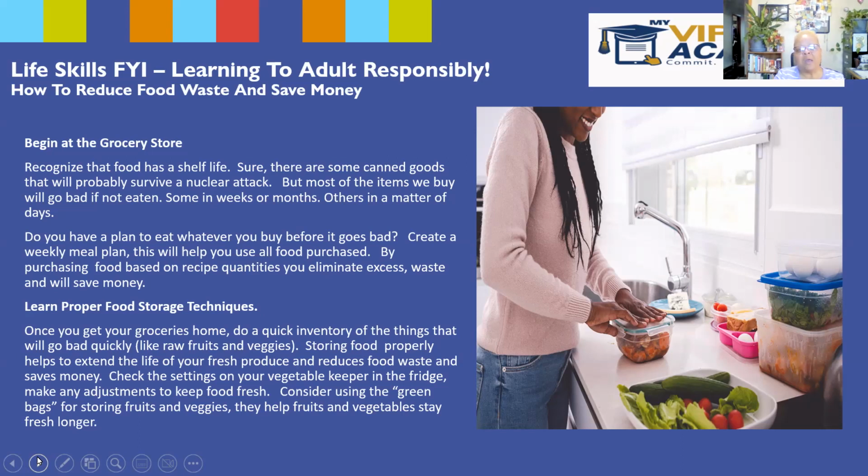And to help you do that, one of the things you need to do is to create a meal plan and stick to it. That's key right there. You can create all the plans you want, but if you don't stick to it, then it does you no good. So create a meal plan and stick to it. If you do, this will help you utilize all of the food that you purchase, and nothing will have gone to waste because you consumed it in the amount of time that you were given, and that food didn't wind up being thrown away. Plan out your breakfast, plan out your lunches and your dinners, and stick to that plan.